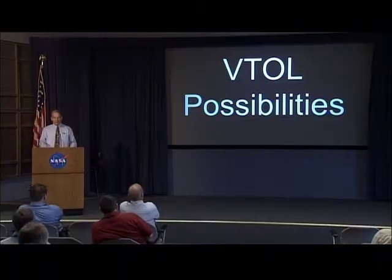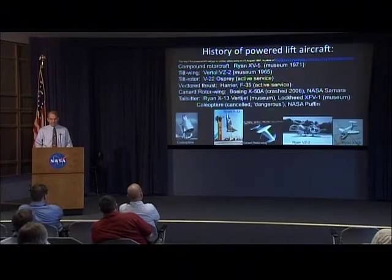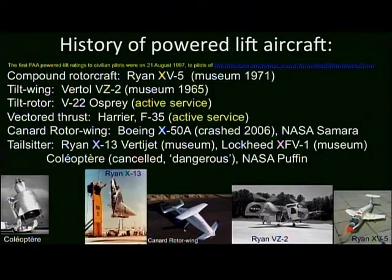Now, in vertical takeoff and landing, or I should say powered lift, if we look at the history of powered lift, the ones that are in active service and in successful production, and by that I mean a grand total of maybe 600 of these aircraft around the globe, these are high disc loading aircraft. They are military aircraft. They are not quiet aircraft. And as I alluded earlier, that is going to be our big challenge. Most of the other powered lift airplanes were explorations that are now in museums.